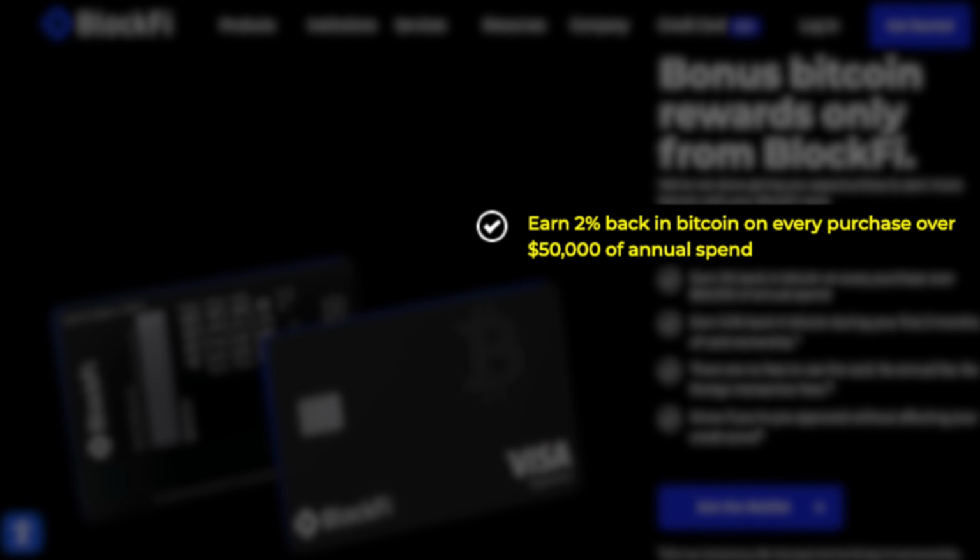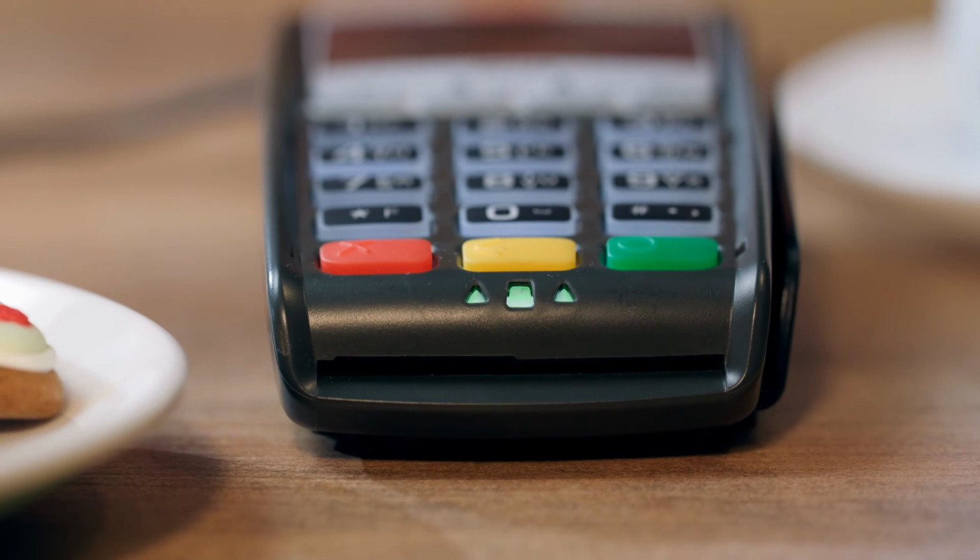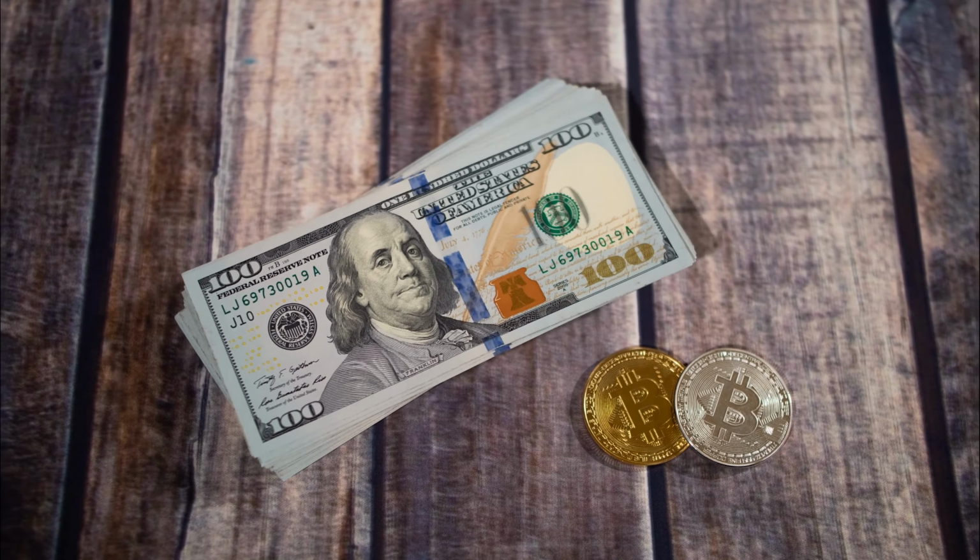This last benefit probably doesn't apply to most of us, but they will also currently give you 2% back on every dollar that you spend above $50,000 per year. Now again, I realize that most of us are probably not spending $50,000 a year on a credit card, but considering a lot of cashback credit cards actually have throttled cashback, meaning above a certain spending limit the percentage goes down, the fact that BlockFi is actually offering a higher percentage above a certain threshold is pretty unique, and it's just another example of how special this product is. And who knows, maybe someday the Bitcoin back that you earn with this card will go to the moon, and you'll be spending over $50,000 a year, earning 2% Bitcoin back on all of those purchases.